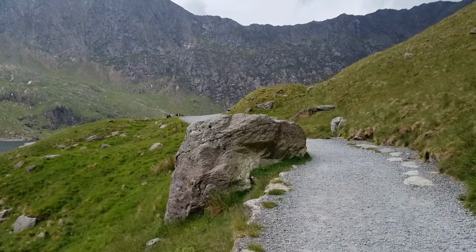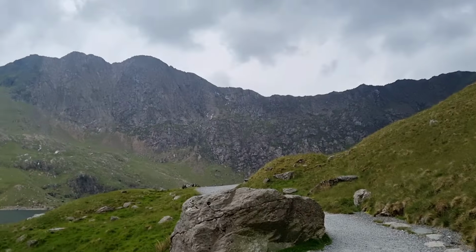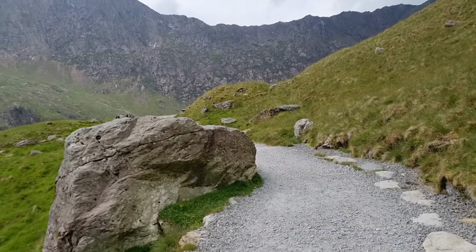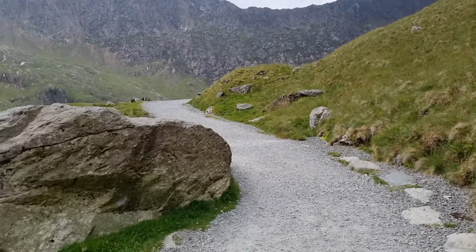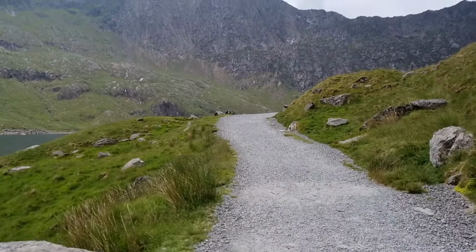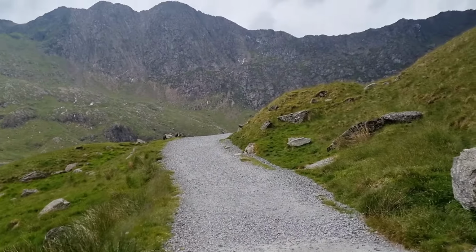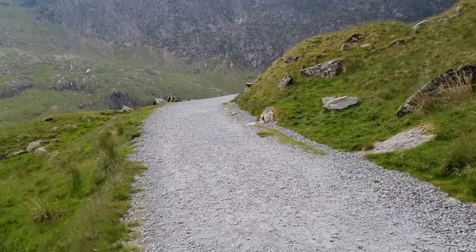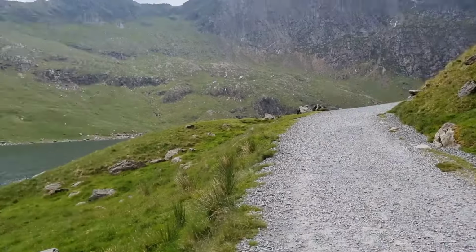But there's the corner. It looks like it's going to be one of those corners where you turn and you're going to have an amazing view. I may even see the summit of Snowdon, but this is where it starts to get a bit more steep round this corner. So I might sit up here and have a little drink just to rehydrate and then sort of prepare myself for going up there. But so far so good. We've only been on the path for about 45 minutes.